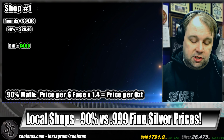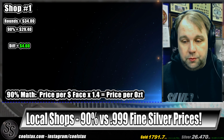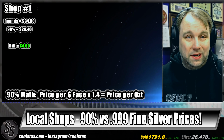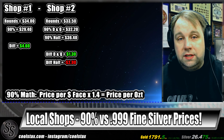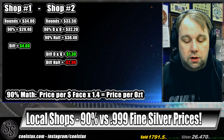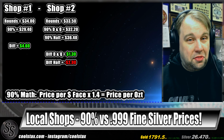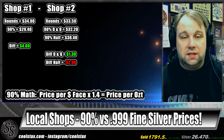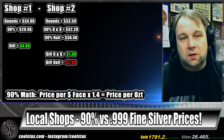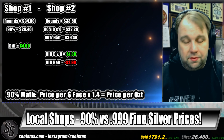Okay, so the second shop gave us a straight price of $33.50 an ounce for generic, so that's actually +7. We can look at the bottom here, I have the indicator going right now. 90%, 23 and 26. Let me do the math. Okay, so they have, again, $33.50 on rounds, but on 90% for dimes and quarters, they're $32.20 per ounce. And on half dollars, they're $36.40 per ounce. So considerably higher on the halves, slightly lower on the dimes and quarters, but not a monstrous difference. $32.20 to $33.50, about $1.30.